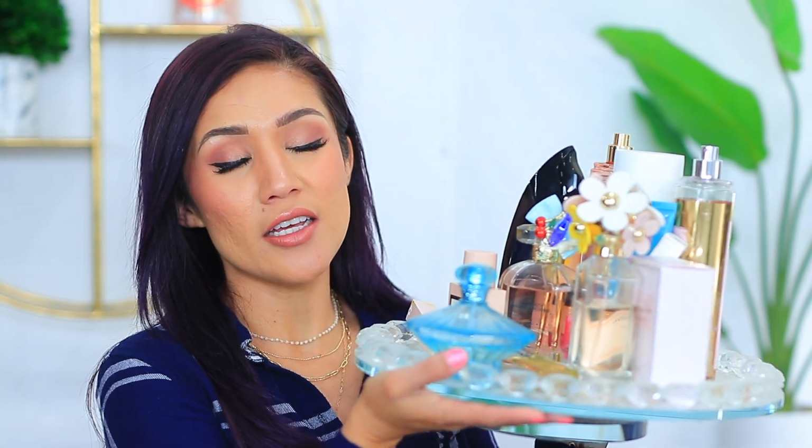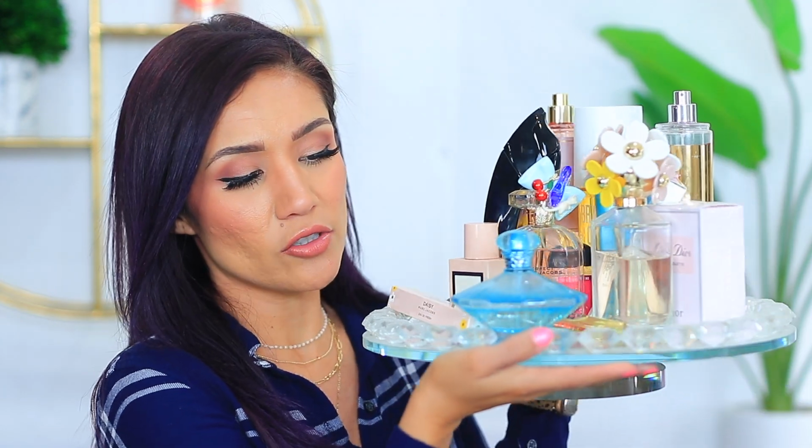I have a nice stand right here, which is really heavy, like the stand alone is heavy. It's got little diamonds all around it. I did get it at Hobby Lobby a long time ago. I'm going to show you guys my new perfumes that I just picked up.